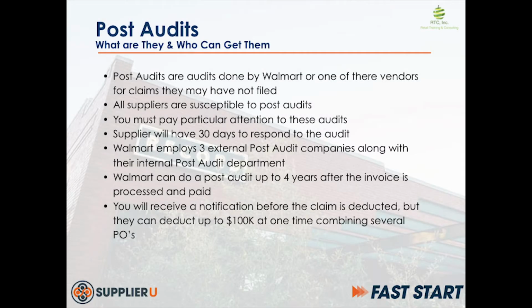Post audits. I know I've gone a little bit fast. Post audits. What are post audits?